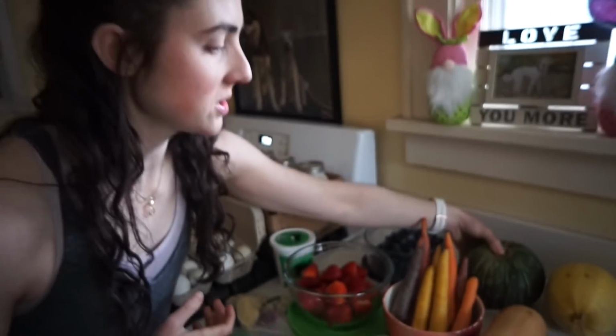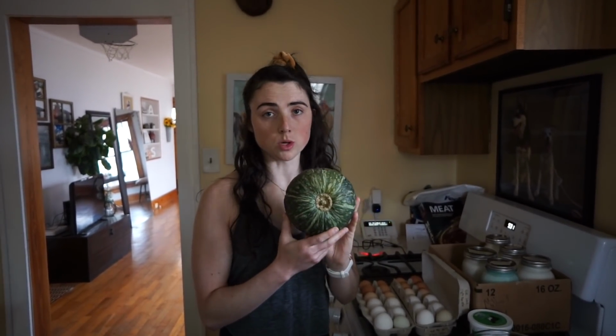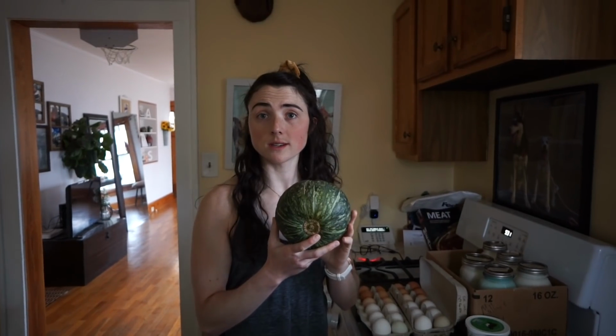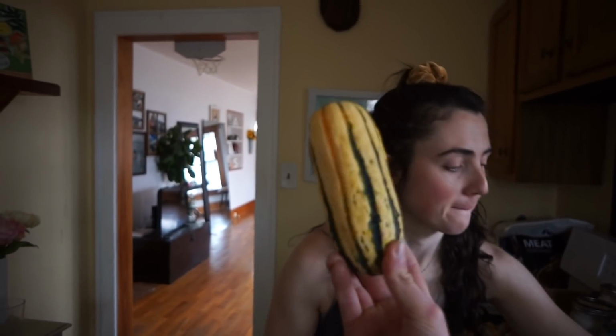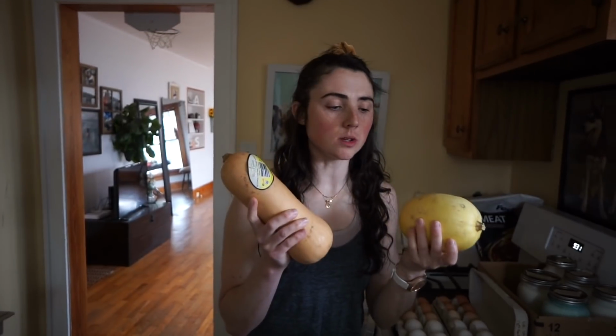So the squash options, we got the kabocha squash, kombucha, kombucha. So I'm not sure why she keeps doing that because we're very clear it's kabocha at this point. Okay, delicata squash, spaghetti squash, and butternut squash. We may not use all of these this week, but they will last in our kitchen.